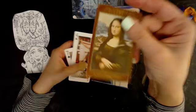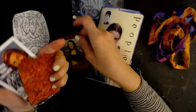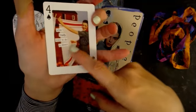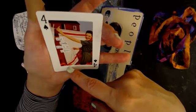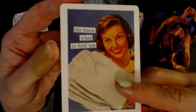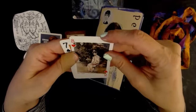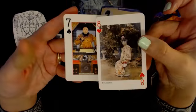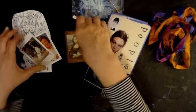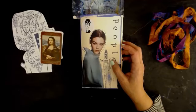Then I also, of course, I like to put Mona, my muse. I won't get into the whole story of that, but Mona Lisa is my muse. And then I just had these other playing cards. This one is one of those funny 50s housewife things. She knew when to fold them, some shirts. And then I have these little Japanese cards, or Chinese cards from Chinese people, photographs and things. So I had some of those. And yeah, so I'm going to tuck those in here as well. Okay.